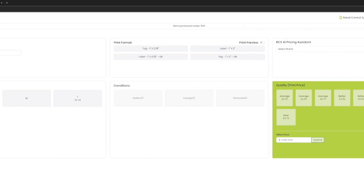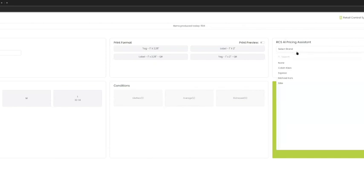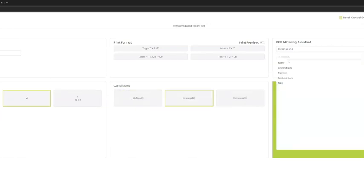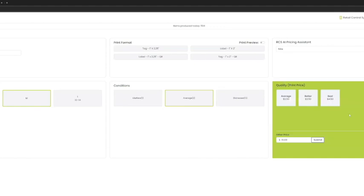So let me just show you, let's pick Nike. So we'll do pants, medium, average, but we'll say they are Nike. So it found $10 here. The AI is running through the crawler, and you can submit it for $10. And that's how it will get produced.